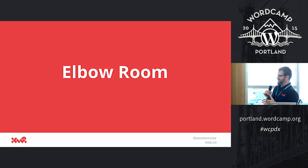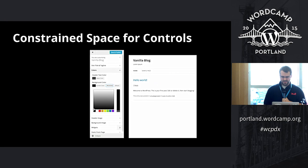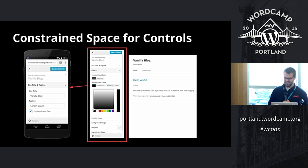But you may be concerned about another complaint about the customizer, the lack of room in the customizer pane on the left. It's a very constrained space, right? You may be feeling cramped in the customizer because there's a lack of space for the controls. So it's a valid concern, but we get something for free because of the constrained space. It works automatically on mobile. It's mobile friendly from the beginning, right? It was accidental, I think, that it worked out that way.